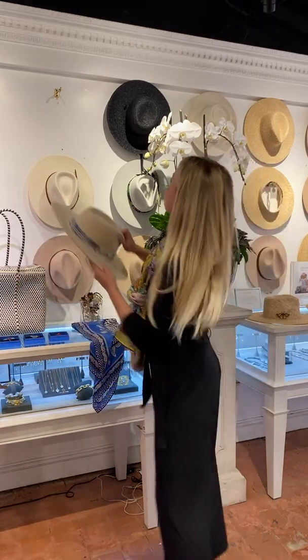I mean, I'm such a hat and scarf person. I love accessories. I love throwing them on. Easy, get out the door, go, and it really helps you feel put together and super finished and polished.